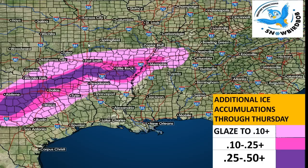Okay, so that being said, I think this far north central Arkansas down through parts of western Tennessee, parts of Oklahoma as well, I think a glaze to another 1/10 of an inch. This is additional ice accumulations on top of what you already have. Okay, this is not total. This is additional ice accumulations through tomorrow for this area.